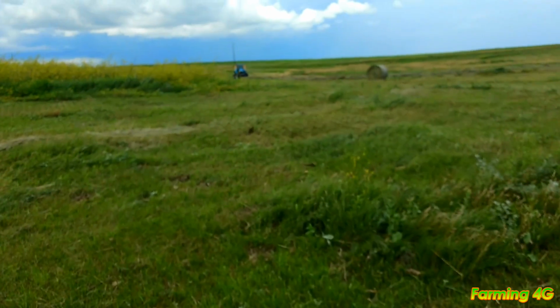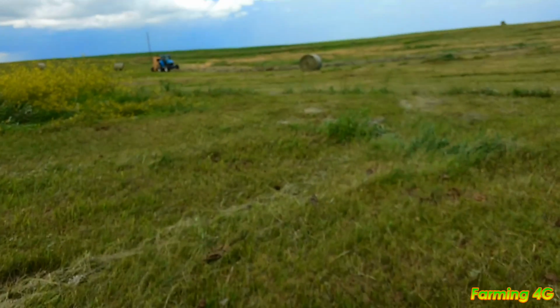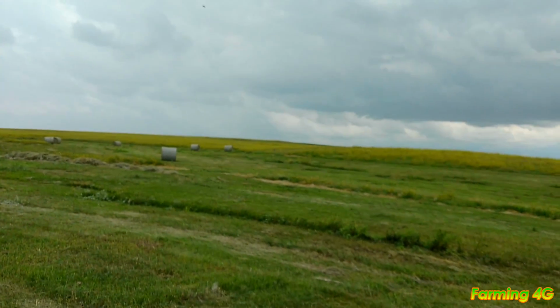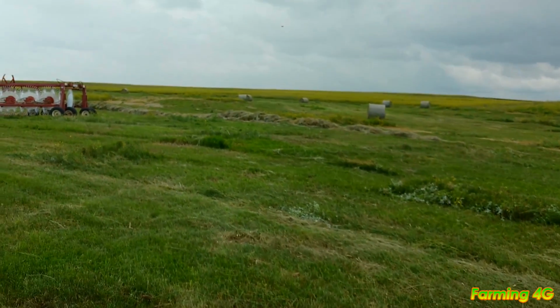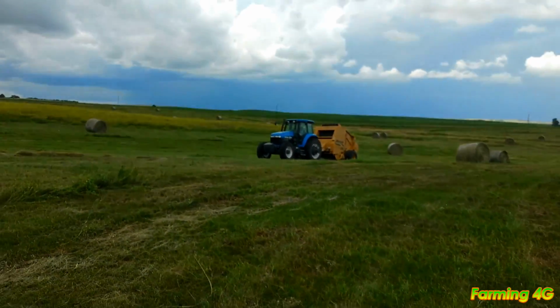Dad says he hears a ticking on the baler, so I'm gonna go investigate. Said it's coming from the right hand side. Yep, starting to spit a little bit. It's sprinkling. The baler's actually getting wet, getting a little spotted up. Pretty rare for that to happen, but yeah, there is a ticking.